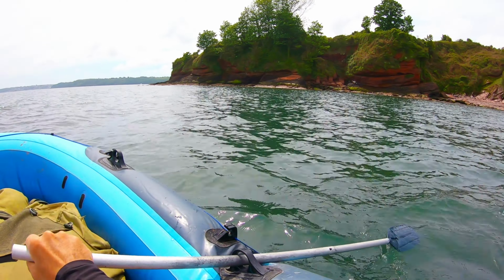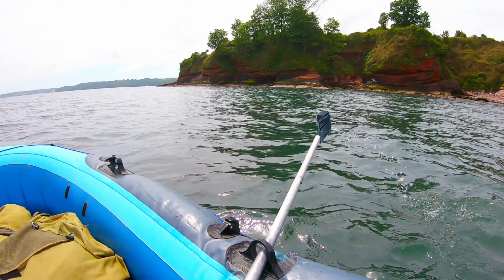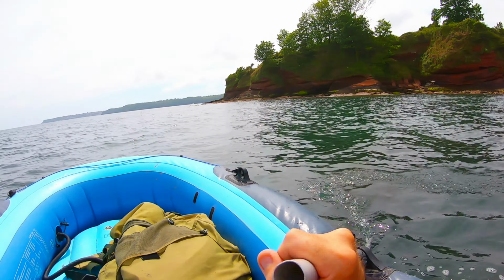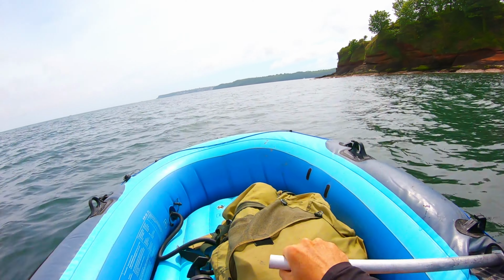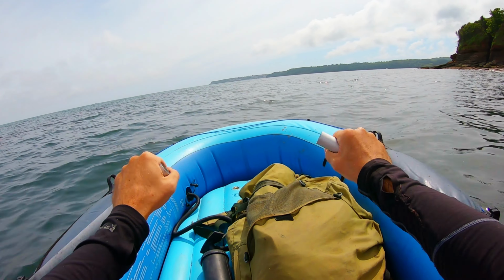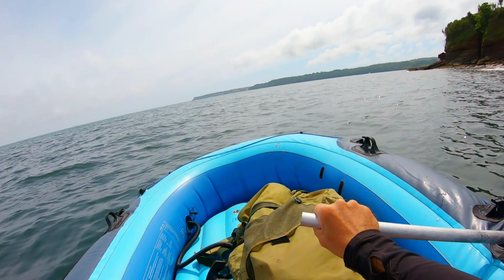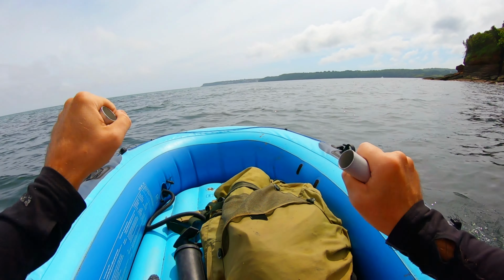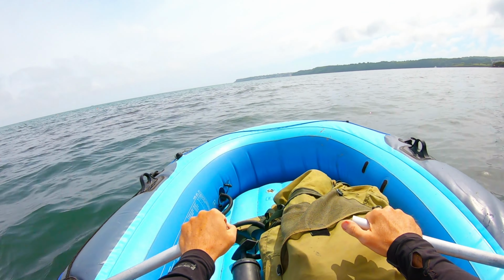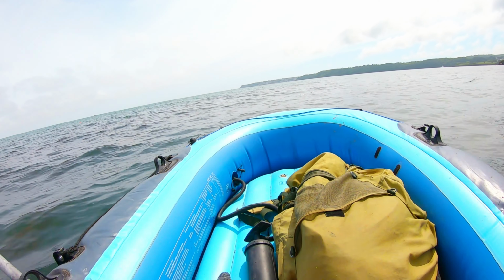Approaching the outer point now. It's maybe in a little bit further, we'll see what awaits us around the other side. Expect the swell to maybe pick up slightly as we approach the end of the point here. Really shouldn't be anything too bad. Well, it's a little bit bigger, really not that bad at all.